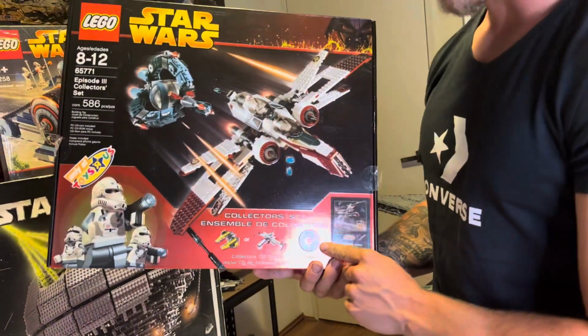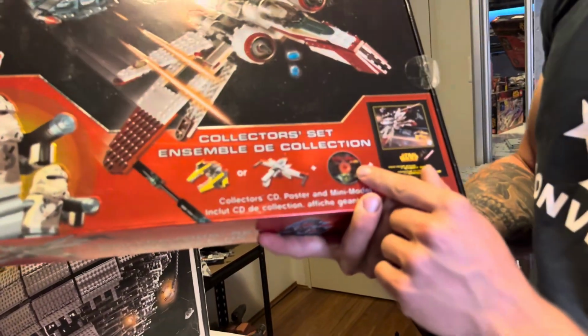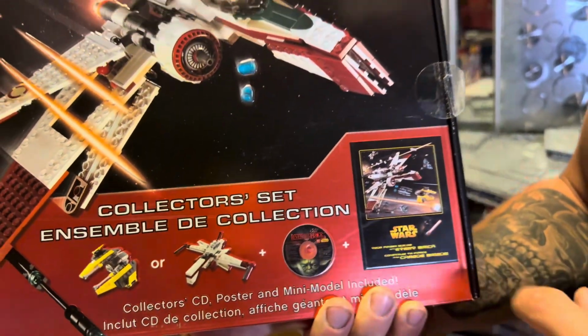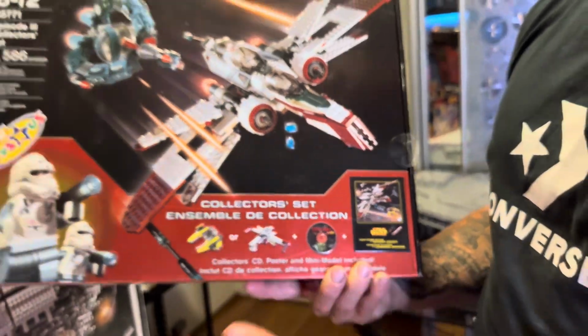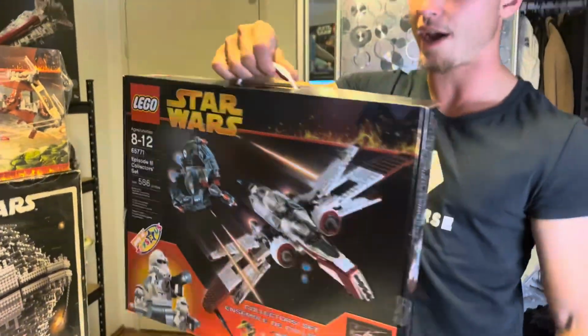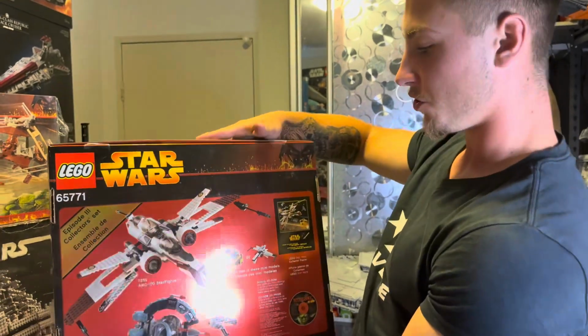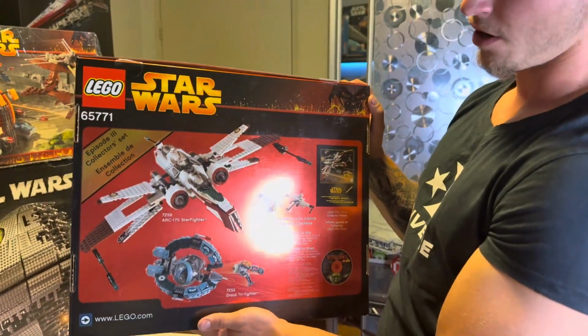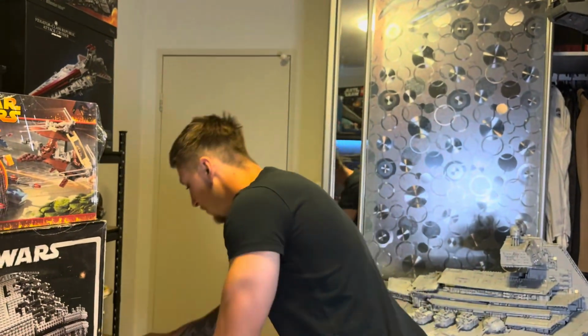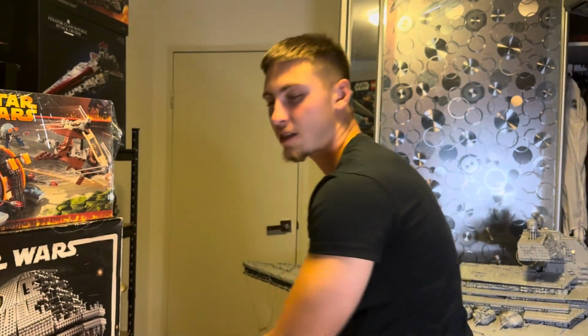You also get a disc of the Revenge of the Brick. And then you also get a poster. Pretty cool to see. It has a little handle at the top, so you could actually carry it like a briefcase. And then it shows off the sets that you got in the background. So that's a little bit of a bonus set in 2005. It's a very special set. It will set you back $1,000 as well.